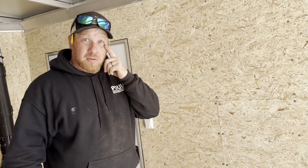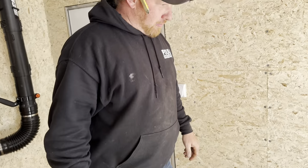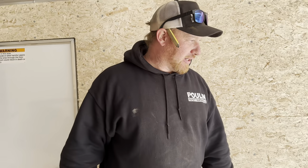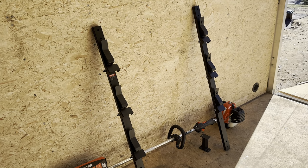Although it would be nice if there was nothing there so that you could get off the mower and just walk out the door. Although we'll figure it out as we go. No, I like the idea of it. Right there is a good spot. All right. Let's get those.